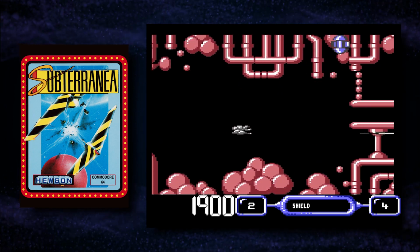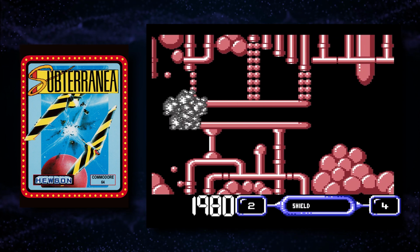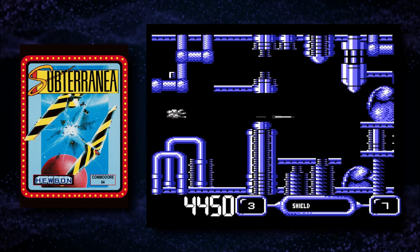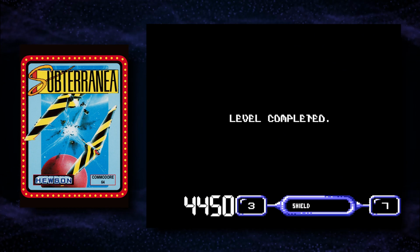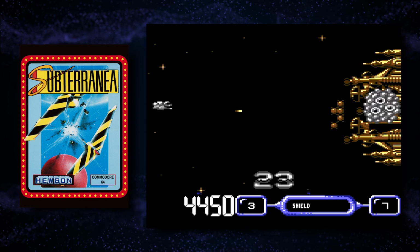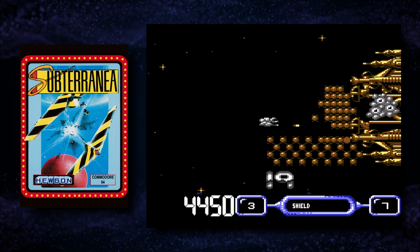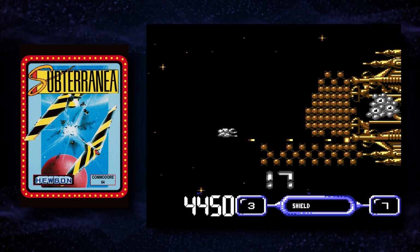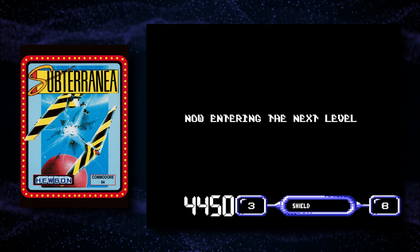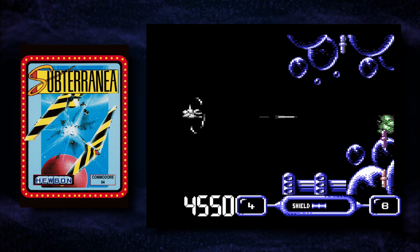You are given 5 lives to begin with, and colliding with anything will destroy your ship. However, you will be able to continue right where you left off. After each level, you're taken to a bonus round where you'll have the chance to earn an extra life. There, you'll have a limited amount of time to destroy a guardian by shooting its glowing spots, but the guardian will constantly be building a shield, so you'll have to be quick to get them all before the time is up. If you destroy a guardian, you'll get an extra life, and I believe that's the only way you can get an extra life in this game. If you fail, you still move on to the next level.